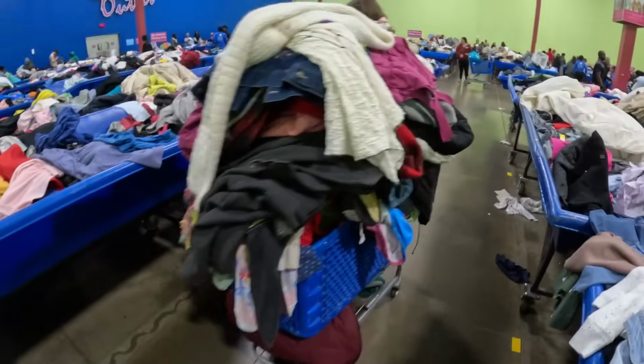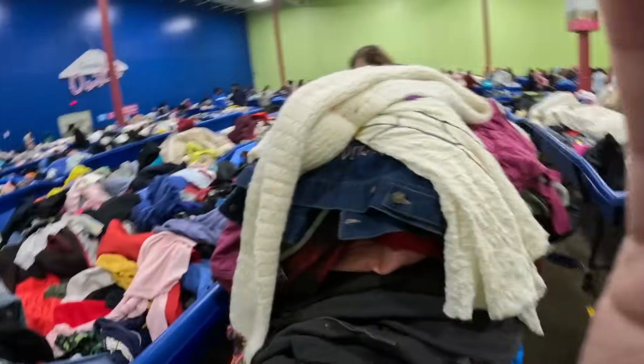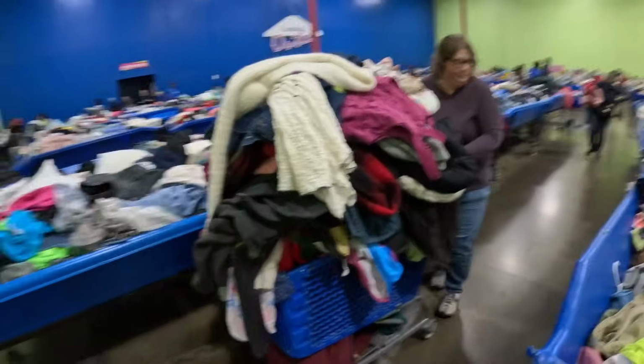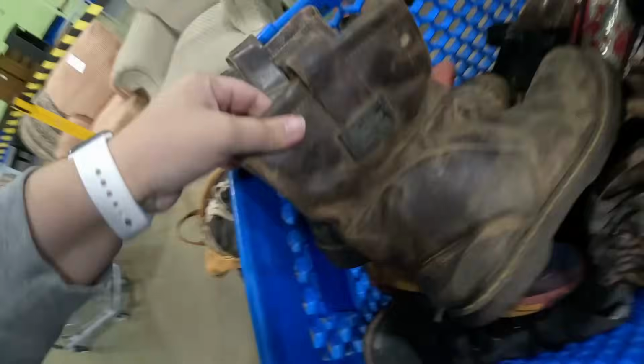Mom, what have you done? Mom, this is huge. What are you doing? Mom, come on. You gotta get off the floor. But what the heck is taller than you are?